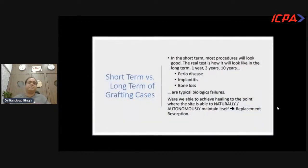So short-term versus long-term grafting cases, if you see, in the short term, you get these perio diseases, peri-implantitis, bone loss. We have to see the long-term effect in the grafting cases, where you are able to achieve healing to the point where the site is able to naturally or autonomously maintain itself. Replacement resorption. So dentinal graft fulfills all these criteria.